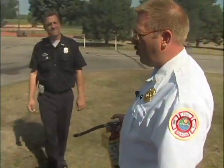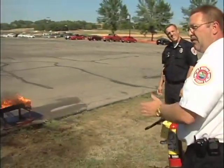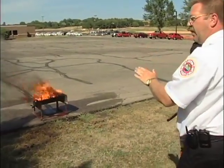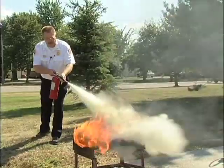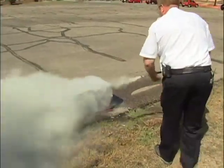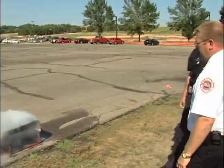At this point, I will go in, start from a safe distance, working my way in, sweeping at the base of the fire. And it only takes about a second to put it out. It only takes a second when you get down at the base.